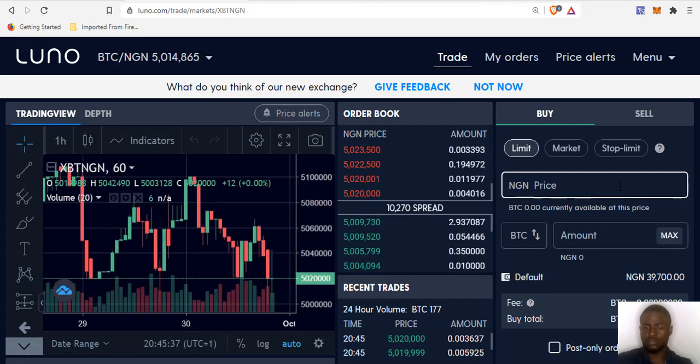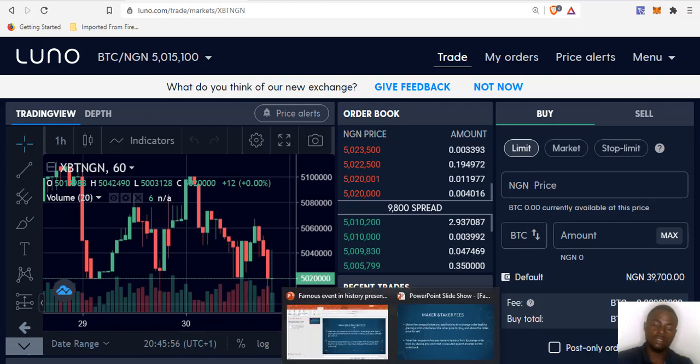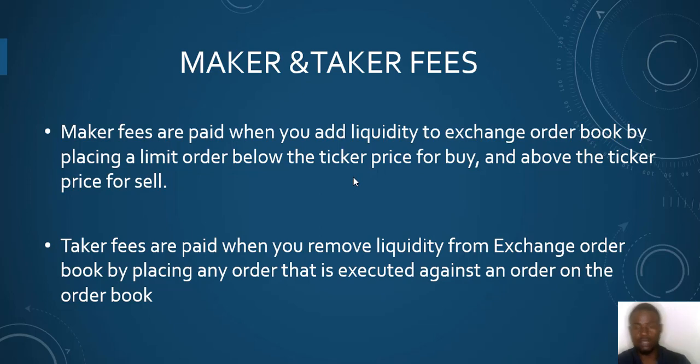Okay, what you do here now is, for you to buy without paying escrow or exchange fees, it boils down to what is known as maker and taker fees in exchanges. Okay, let me quickly give you an explanation of that. Now we have what is known as maker and taker fees. Maker fees are fees paid when you add liquidity to the exchange order book by placing a limit order below the ticker price for buy and above the ticker price for sell. This simply means that you add liquidity. How do you add liquidity to an exchange?